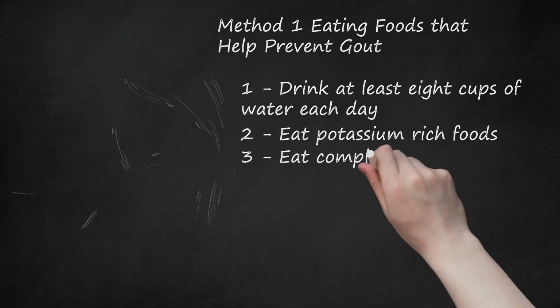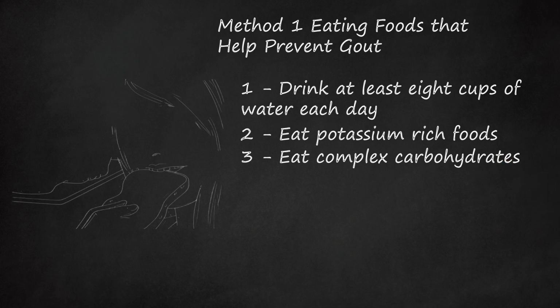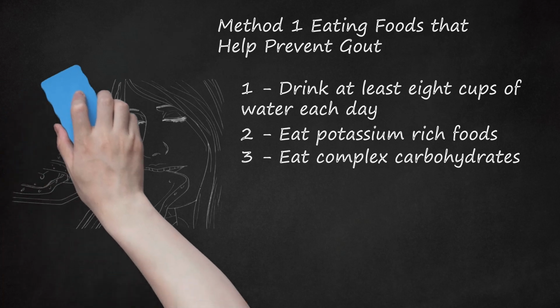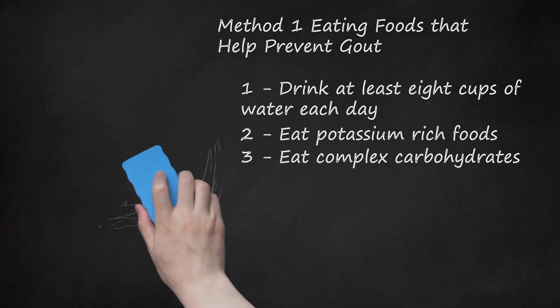3. Eat complex carbohydrates. Whole grain pasta, brown bread, vegetables, and fruit are recommended for people at risk of gout. Eat these instead of refined white bread, cakes, and candy, at least in your daily diet.